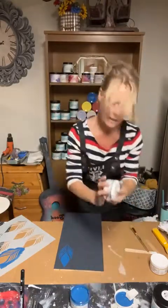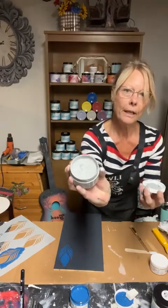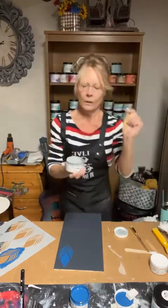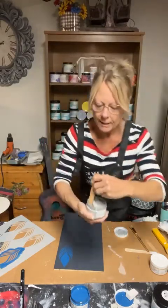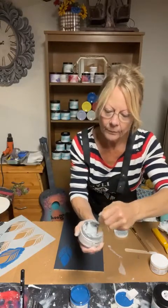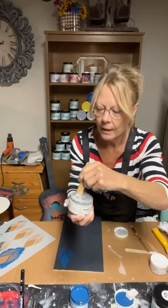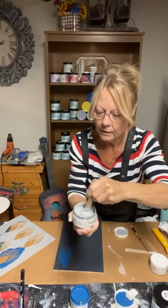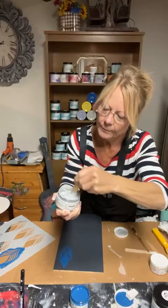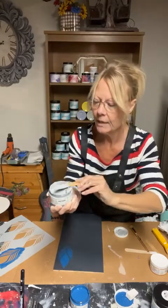That one is Pacific Time. This one is Steel, so it's a gray. These ones here, you can't shake. When you open them, you're gonna wanna take your stick, because these are thick. They are not a paint, they are a paste. So they are supposed to be thick. Pastes are thick. It doesn't take much. And there you go. Nice and creamy again.